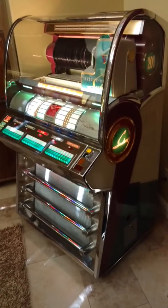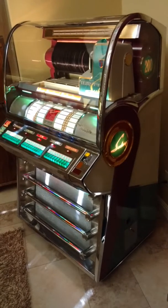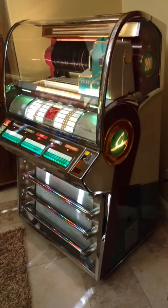See inside here, up behind the keyboard. Over here is where you can check how many records it has played over the years, a counter. And of course the back of the machine has all the amplifier, receiver, and speakers.